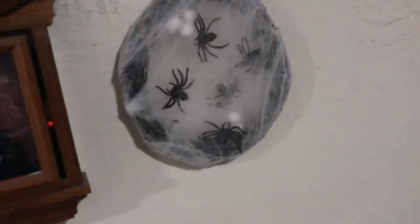And then there's the wreath that Kilari made this year at our craft ladies get-together. They have a Halloween craft thing. All the family members make weird Halloween stuff. That was Kilari's wreath.